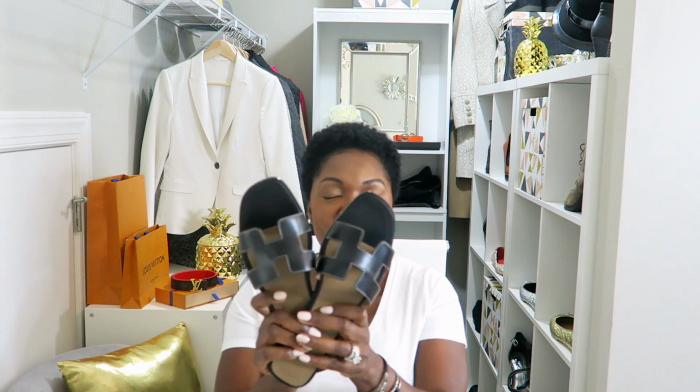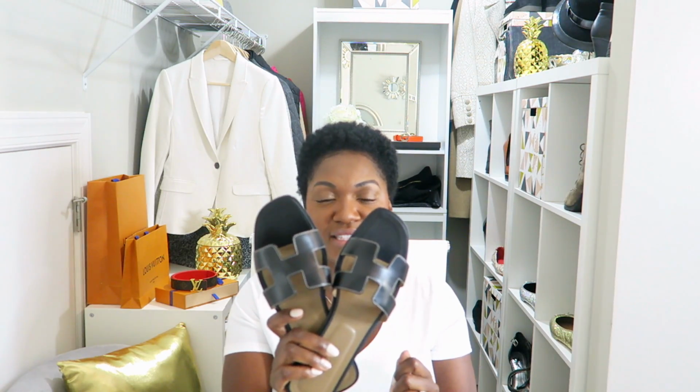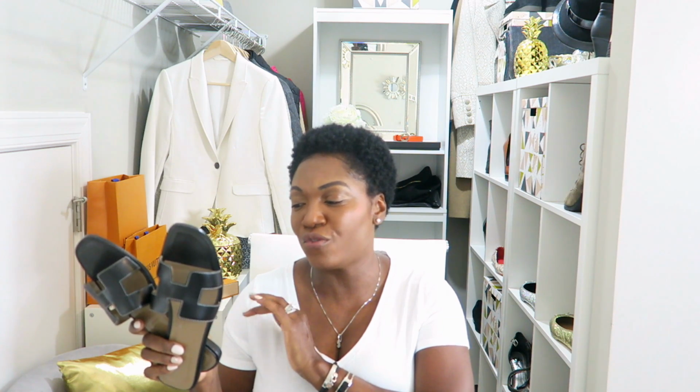You have the iconic Hermes H here at the top of the sandal, and again, they are in the black with the white stitching. I actually wanted these in gold, which actually looks like a brown. I'm not sure why they call them gold when they're actually brown, but they did not have them in my size. I actually had the hardest time, guys, finding these in a size 42. 42 is a US 11, so that's what I have these in.